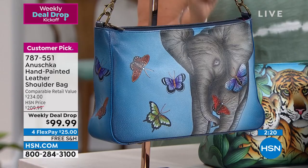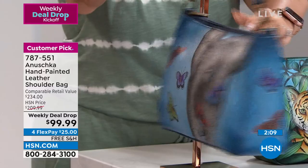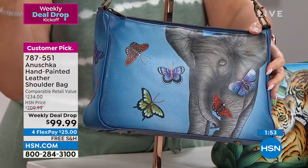Each one of the Anushka bags is hand-signed by the artist who does the painting. This one is called Elephant, and I love the beautiful butterflies. The symbolism in this is the elephant representing loyalty and a great memory, remembering, and the butterflies are sort of like reinvention, kind of reinventing yourself. And it's so beautiful in this gorgeous blue leather.